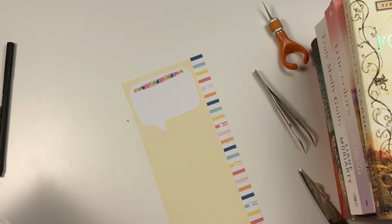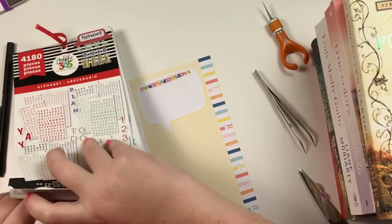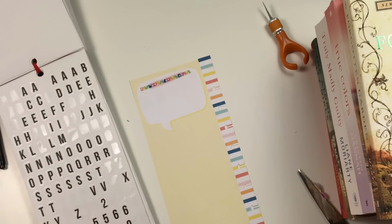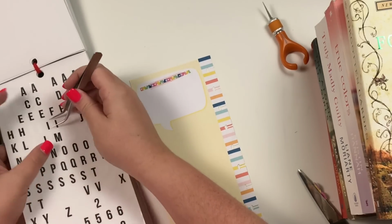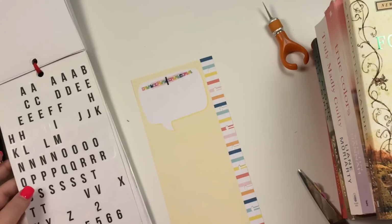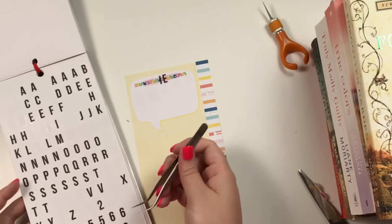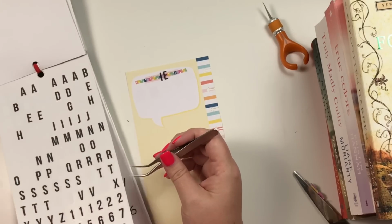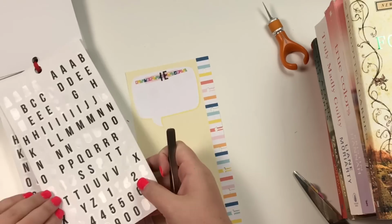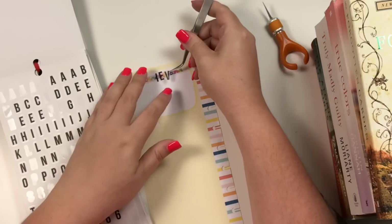Then I'm going to grab my alphabet book again. I'm going to go back to the black stickers. So I is the middle letter in reviews. Sorry, that's what I was doing there for a second. I was counting off the letters because then I like, is there only one W? What? We're gonna have to make our own W.